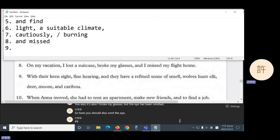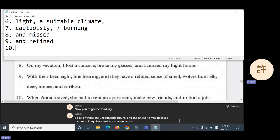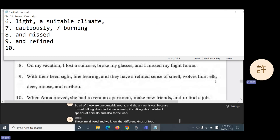Number nine, with their keen sight, fine hearing, and refined sense of smell, wolves hunt elk, deer, moose, and caribou. Right, okay, so this is the only mistake. Again, parallel, three kinds of things. Now you might be thinking, so all of these are uncountable nouns? And the answer is yes, because it's not talking about individual animals, it's talking about abstract species of animals. And also to the wolf, these are all food. And we know that different kinds of food are not countable.